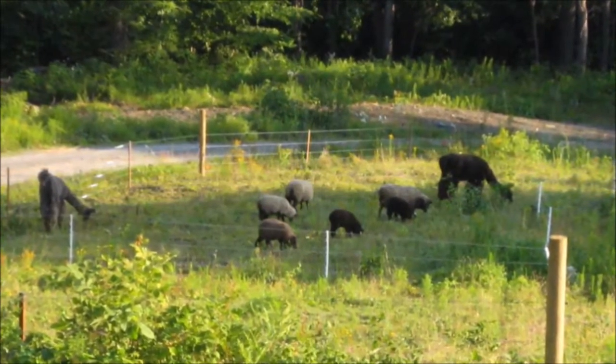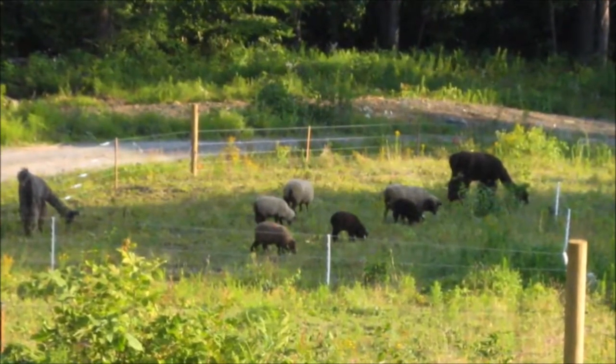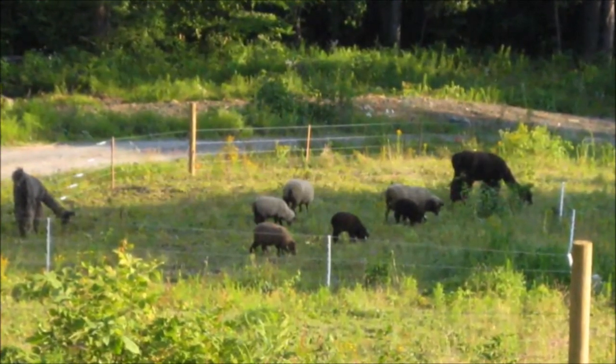Yeah, so I don't know if plans will change in the future, but right now we just have our little lawnmowers. They keep the view open, they keep sunlight coming to our garden, and we really enjoy looking out and seeing the sheep and llamas grazing.